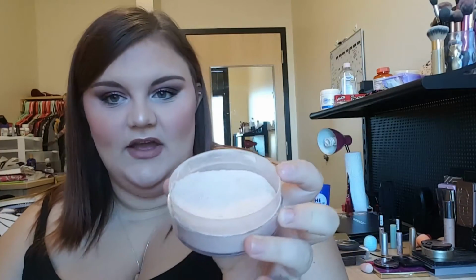Then for under eye powder, I've been loving the Coty Airspun. This is my ride or die powder. It's super cheap from the drugstore. It lasts forever. I don't even know how long I've had this powder.